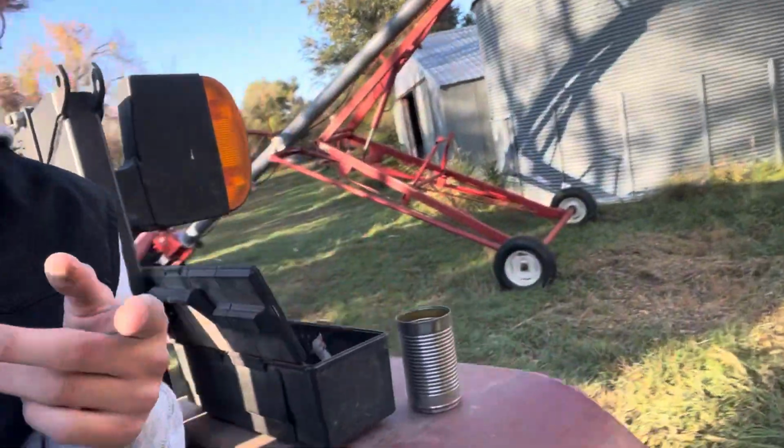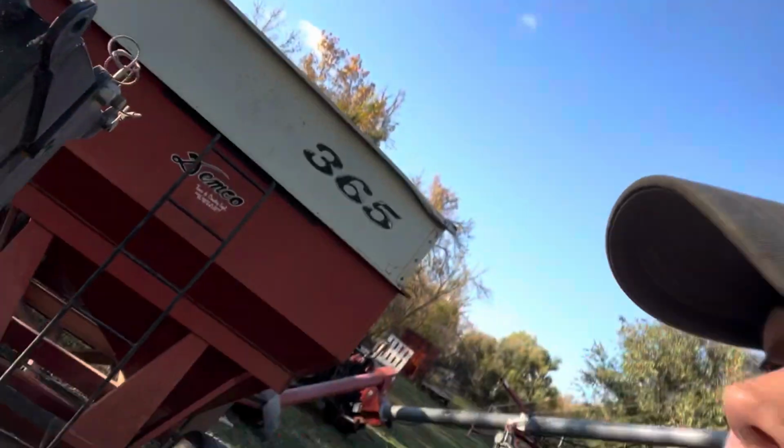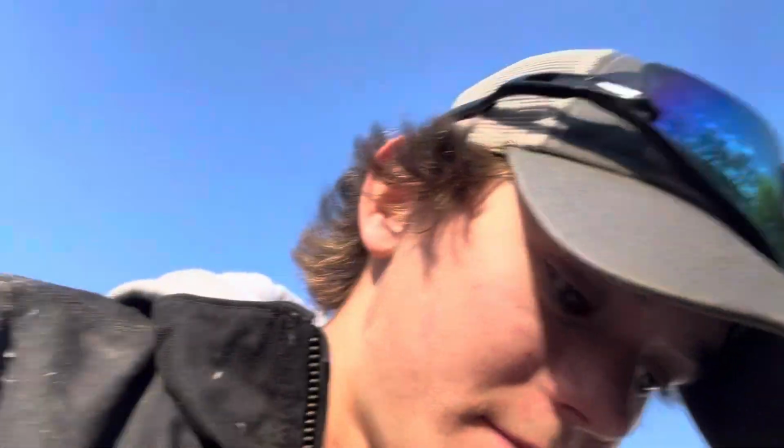Let this thing warm up a little bit, and I gotta fuel up the combine, get down to quarter tank, and then tonight I'm gonna be running a little bit later. Otherwise, that's about it. So we got the 95 on the auger. Here's the 185. But that does not need to be in the tank in front. But yeah, so let's get moving.